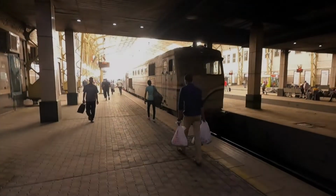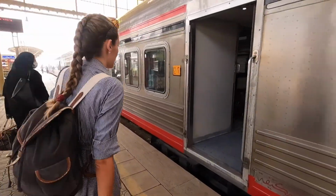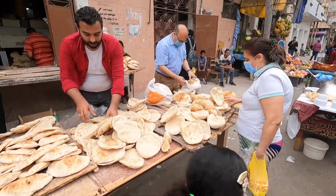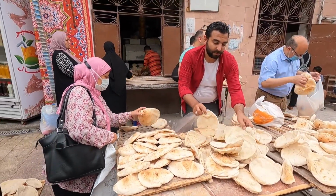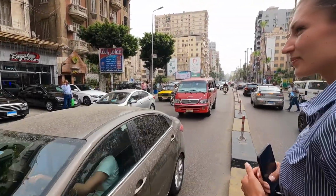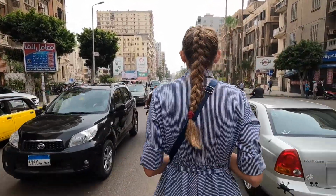On the next Torres Journeys, we get on our first train in Egypt and we head off to Alexandria. Once we are in Alexandria, we walk the streets and we see what's going on at local markets. And we also try making our first street crossing in Alexandria. And we didn't have such good luck. All on the next Torres Journeys.